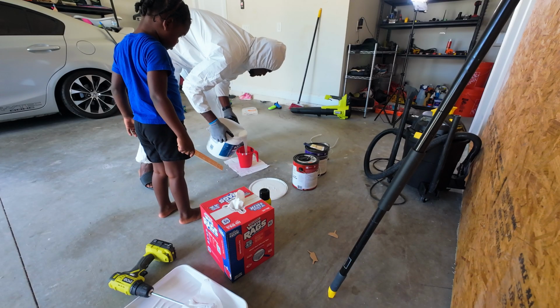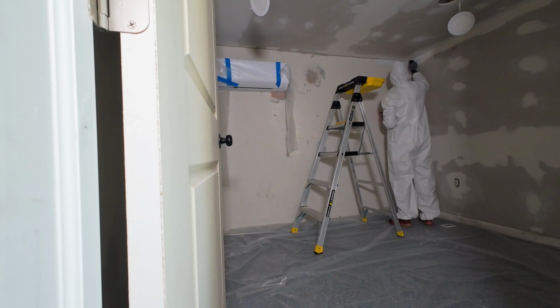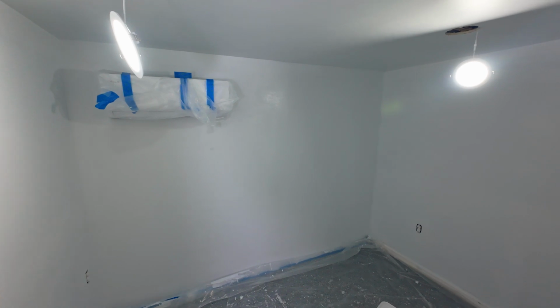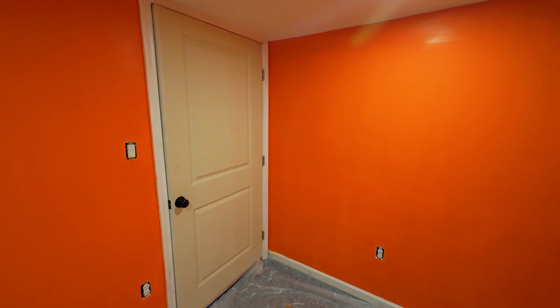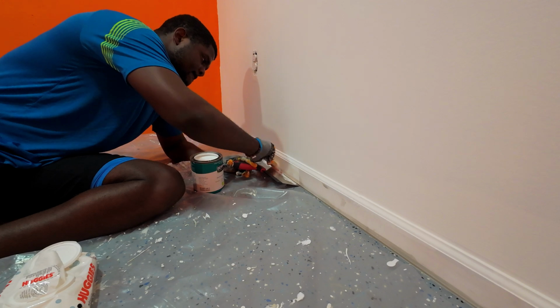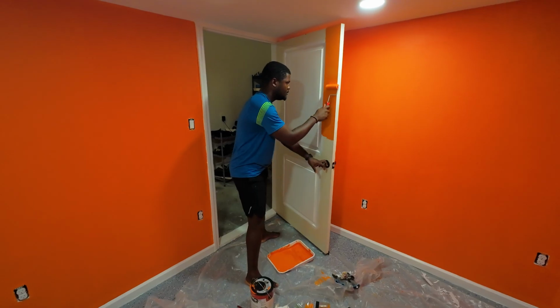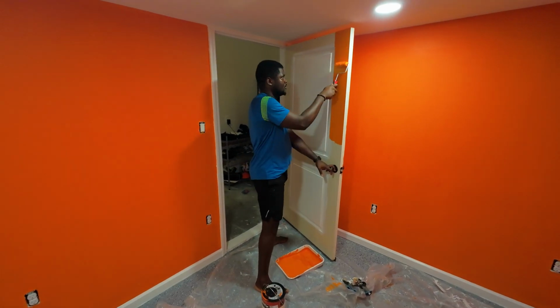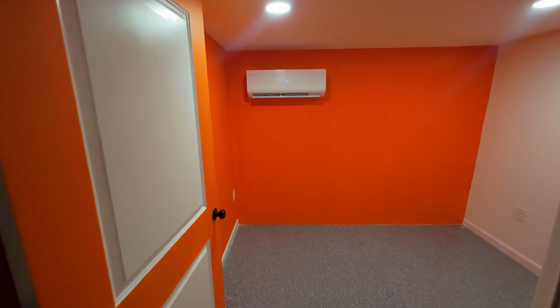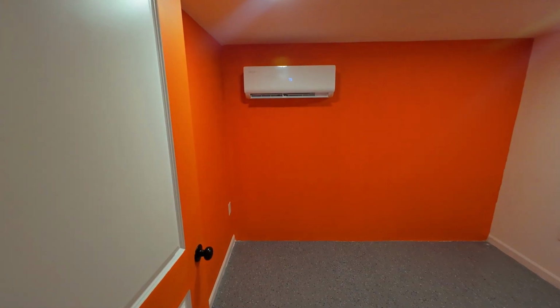Honestly, painting was therapeutic. Every stroke felt like the final step in a long journey. And when I stepped back and looked around, I was honestly impressed and felt proud of what I did. It was looking really amazing. It was exactly what I conceptualized, my own creative space.